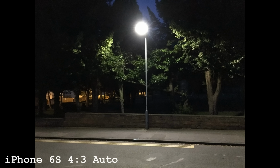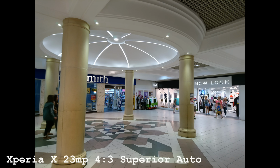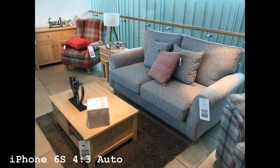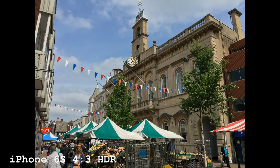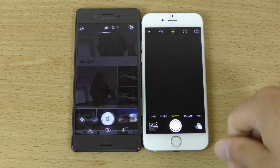I think the Sony definitely dominates the iPhone when it comes to good light though, which is the majority of the area where you're going to be doing most of your shooting anyway, so that is pretty good. But the iPhone 6s does come with 4K video support, so that's pretty good if you do a lot of video recording. The app on the iPhone feels a little bit stale though compared to the Sony app, which gives you a lot more things to do.